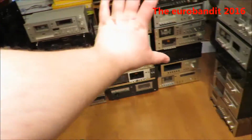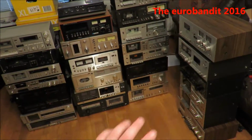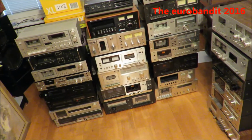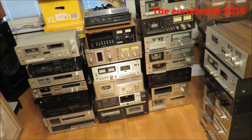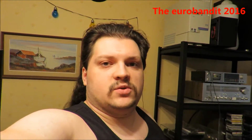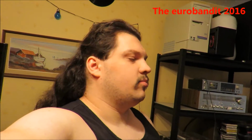I bought all these cassette decks, 29 pieces in total, what you can see in this pile, for only 100 euros. Believe it or not, and it was far away. I had to drive to Göteborg, which is close to 500 kilometers from here. But it doesn't matter, does it? The price was very good. I just couldn't freaking refuse it, and plus I love to drive. I drove 1000 kilometers in total that day.